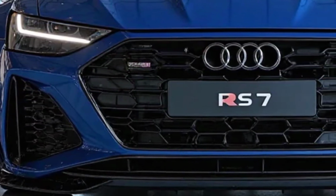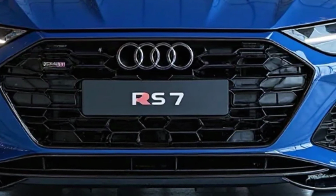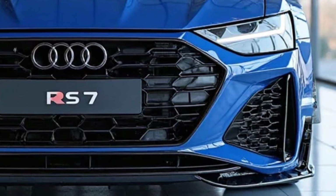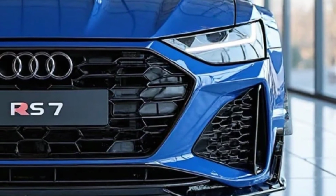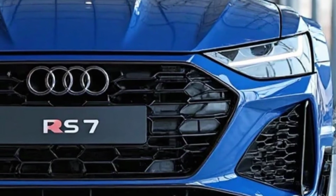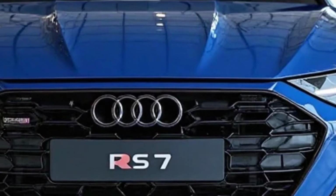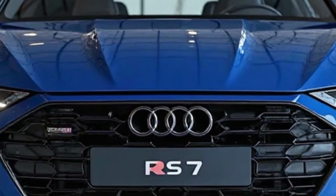Today, we're diving into the bold, beautiful, and blisteringly fast 2025 Audi RS7, a car that perfectly blends luxury, technology, and high-performance engineering. Whether you're a longtime fan or new to the RS family, this latest version is packed with exciting features you're going to want to see. So let's get right into it.